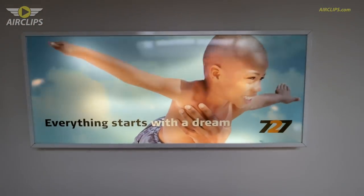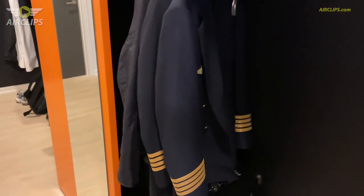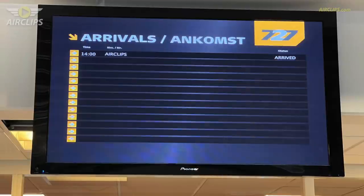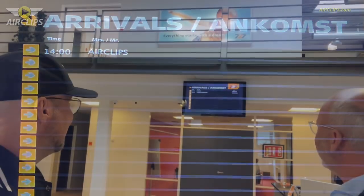This is 727 Communications, and we are a marketing branding company working with different industries, and we have reinvented ourselves and created a site like an airport, built like a terminal. The building and the architecture here is more or less like a real terminal, and we have an arrival and departure board right up here, where AirClips also is expected at 2 o'clock. So lovely, we're on the board, guys. You're on the board. Ready for departure.